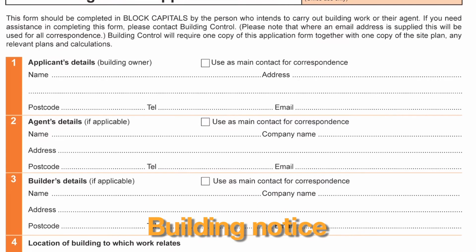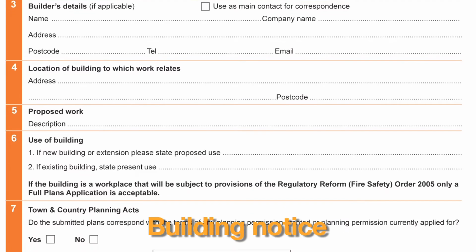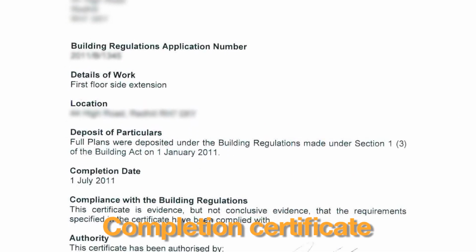This is best for small works and very simple projects. There's no need to get plans drawn, but it might not save you any money in the long run. It's a slightly more risky process and it might even be more expensive because more site visits are needed from building control. There's no approval as part of this process, although you do still get a completion certificate at the end of the job.